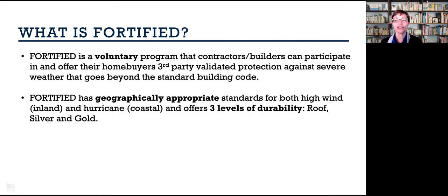Fortified has two geographically appropriate standards. There's a hurricane standard for the coast and there's a high wind standard inland. We're going to talk about high wind today, and I'm going to explain exactly how you can tell which one you need to be in, because hurricane winds can get pretty far inland.